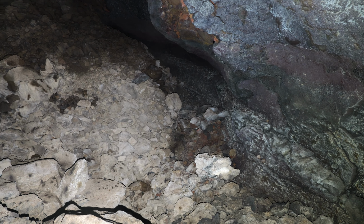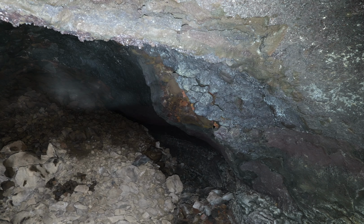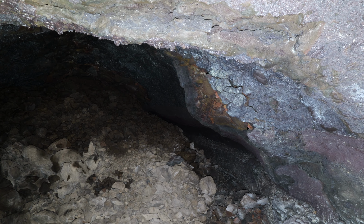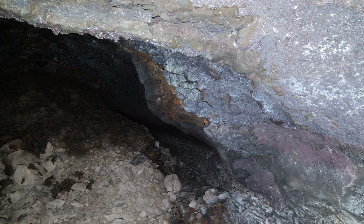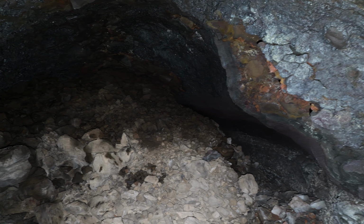Wow. Okay. Not sure what I'm looking at yet, but it's really cool. Look at that color on the wall there. It's almost pretty. Not sure exactly what it means, other than rock. Definitely the rock.